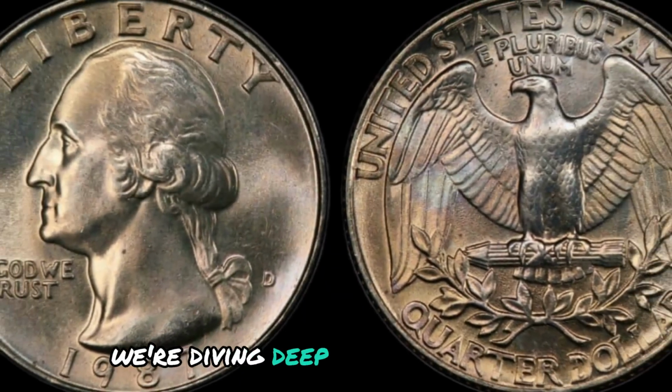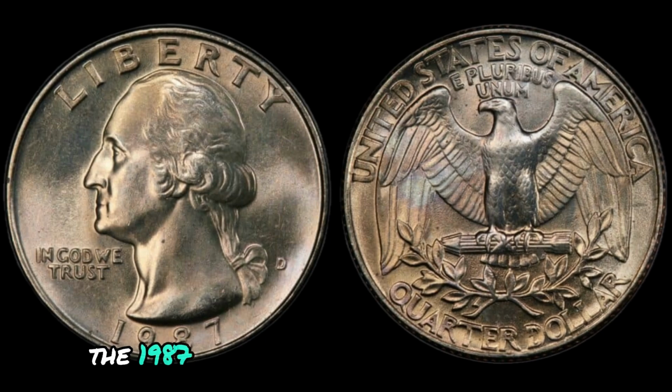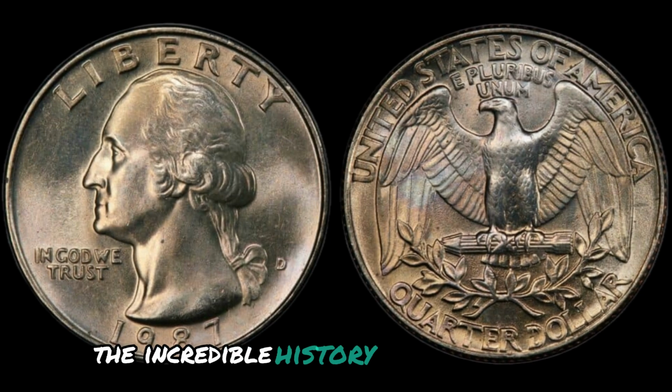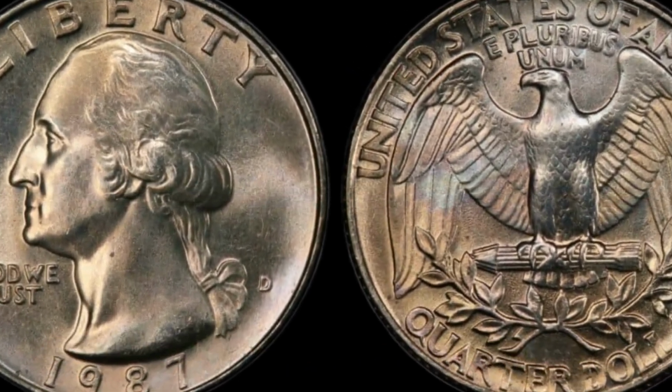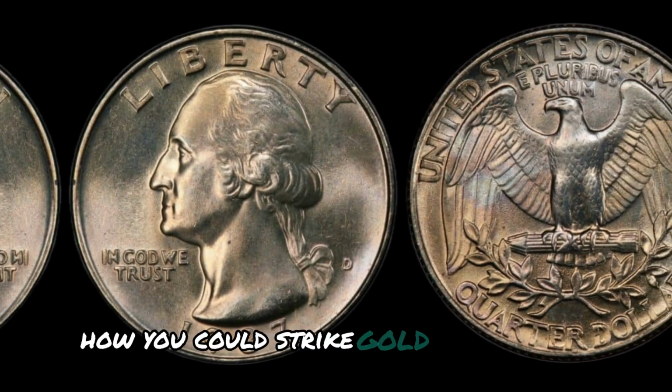We're diving deep into a hidden gem in the world of coin collecting, the 1987 Washington quarter dollar. You won't believe the incredible history behind this coin and how some are now worth millions of dollars. Stick around to learn what makes this quarter so special and how you could strike gold with one of these rare coins.